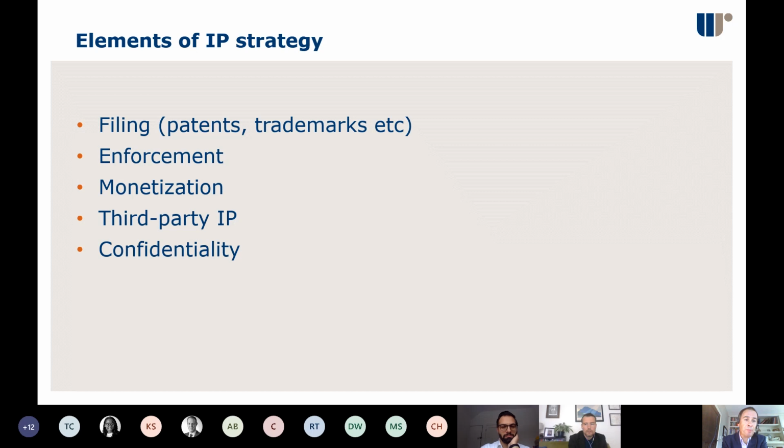Monetization, how to make money out of IP. Is it by way of licensing or assignment or any other different ways of licensing or making money out of IP? What are you going to do about third-party IP? So that's IP of your competitors. How are you going to approach that? Are you going to pay any attention to it? Are you going to look for it? You're not going to go looking for it. All these questions need to be thought about.